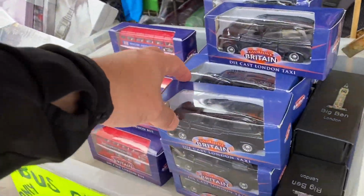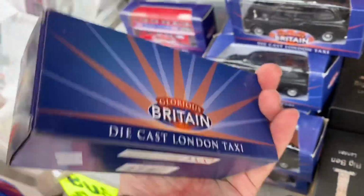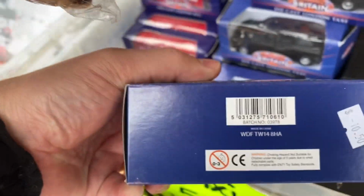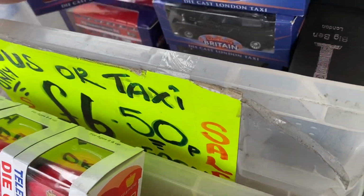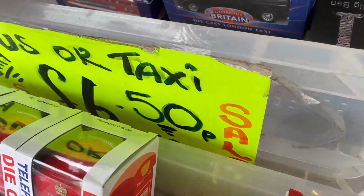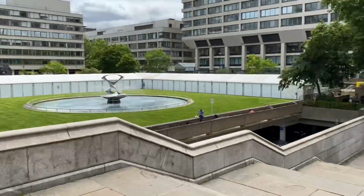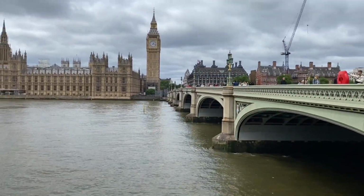Okay, so you'll see a theme. There's a lot of double-decker buses, a lot of London cabs, and you'll see Glorious Britain is a store that we'll see as well later in the Hidden Diecast mini episode at the end of this video. Prices are pretty good at these vendors. They are generally open to negotiating and a little bit better than you'll find in the stores. Plus, where else are you going to get scenery like this for a peg hunt?